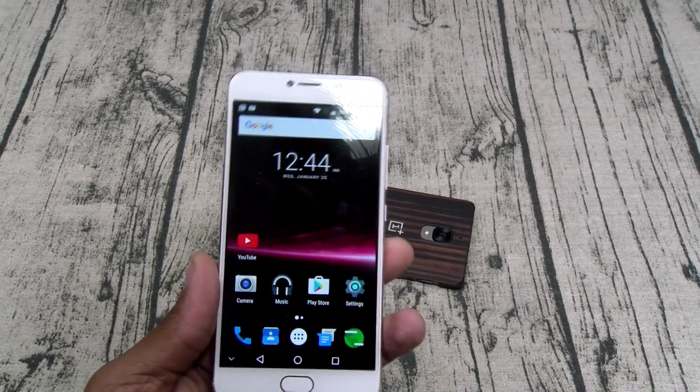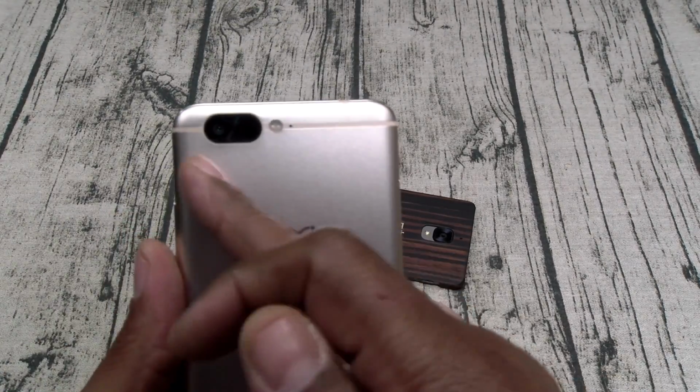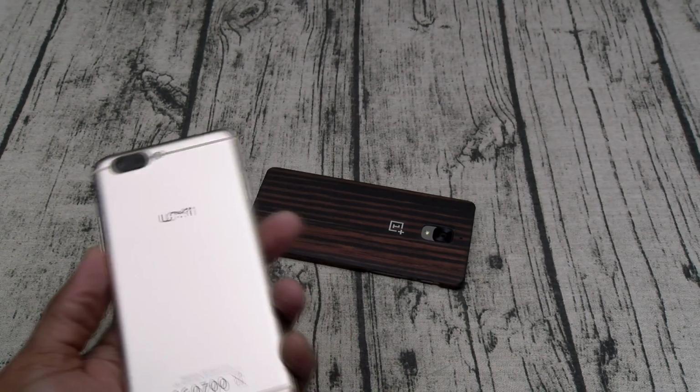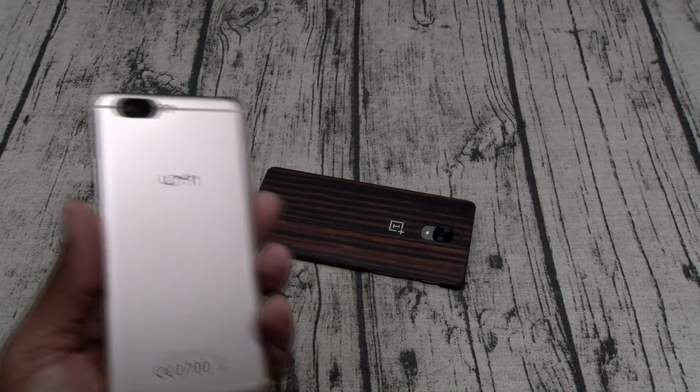All right, so the camera on this, pretty good. 13 megapixel on the front, 13 megapixel on the rear. The dual focus. Now, the dual focus, I didn't really see a difference. Maybe when I take it outside, we'll see. But in the house and under this direct lights, I didn't see any difference.